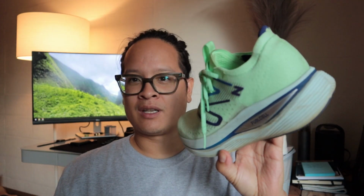This, by the way, this colorway is called Vibrant Spring, and I believe that's a beautiful name for a colorway. Usually there's not that much creativity when they come to these colors. It's either just a straight in-your-face name for the color, nothing like Vibrant Spring. It brings warmth to me whenever I say it.